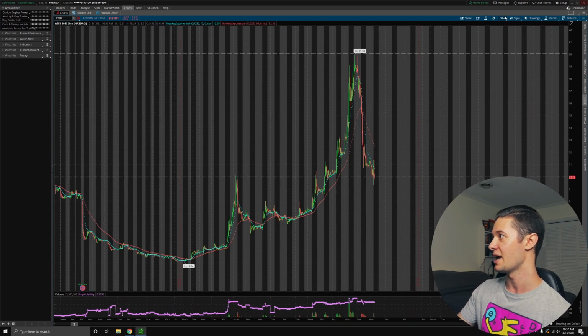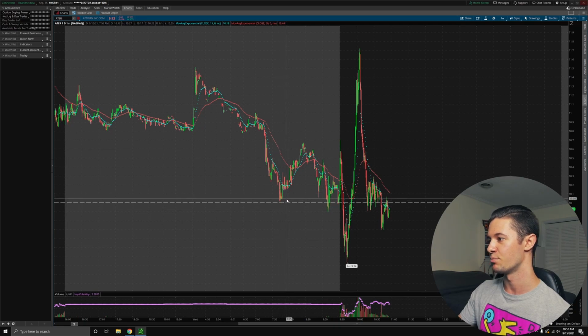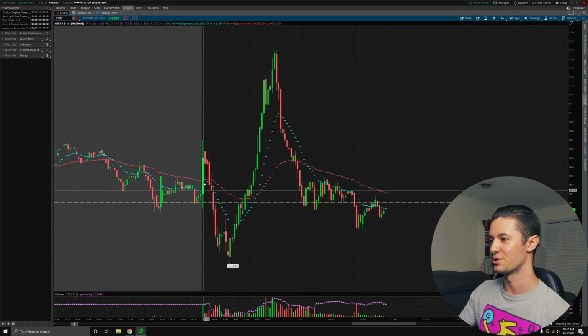And now you can see that even today, we are using 10 as a pretty key support and resistance level. We've had several bounces off of it here, even here. During the opening bell, we had a pretty big bounce off of 10. And since then, we've broken through and been having some volatile action trading both above and below. Now we're using it both as a support right here and a resistance.